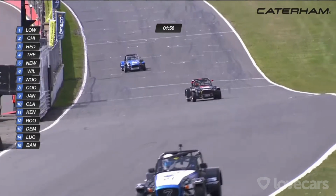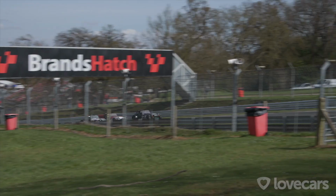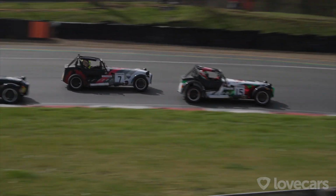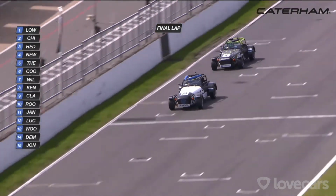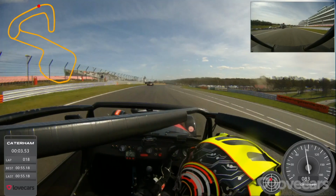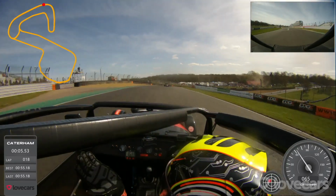It was so good to see so many old faces and some new faces on the grid. It is a really fun championship, and most people do realise that. I guess for me, a bittersweet weekend. I got my third place, but still no physical podium. So the highs and lows of Caterham racing.